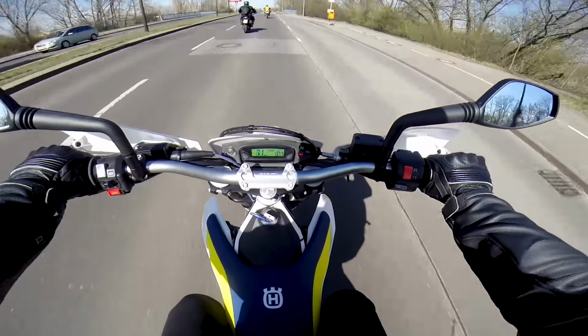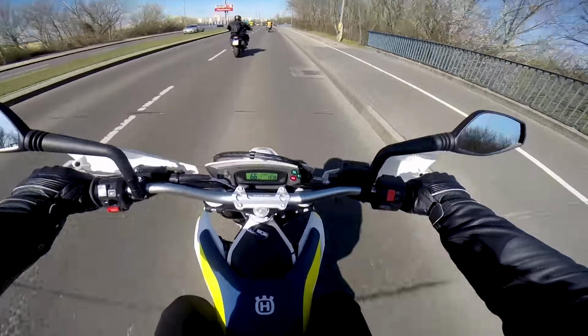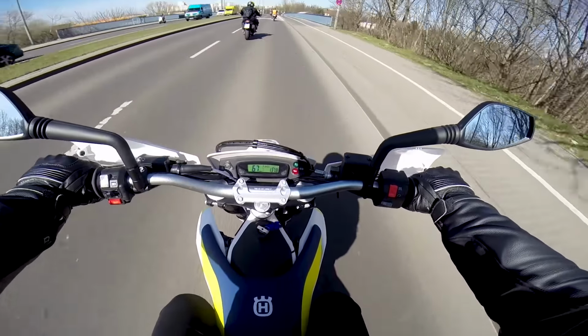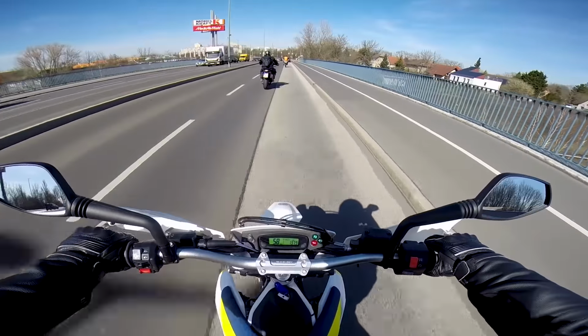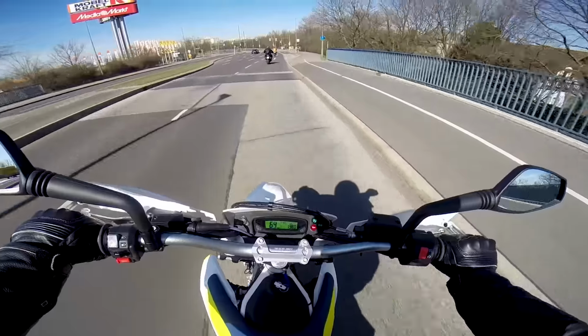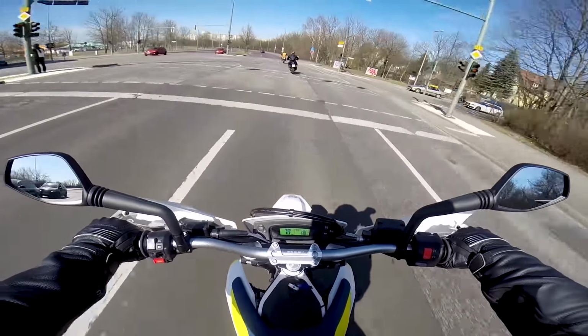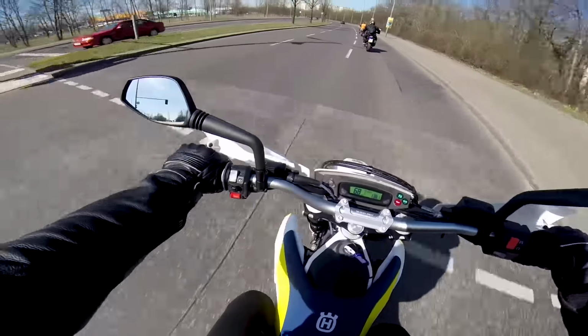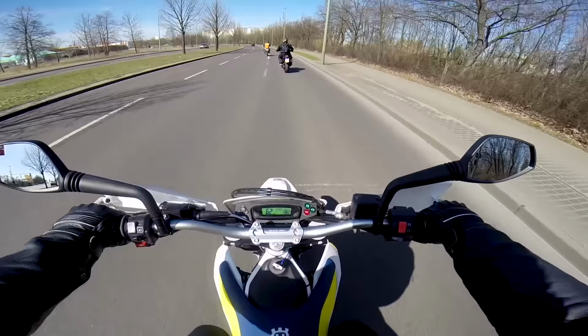That's good to know. Oh, the bars, everything about this bike just feels comfortable. We're not going very fast, 66 kilometers an hour, so the wind on me is not crazy. I thought it'd be way more, honestly. This exhaust though, we missed that red light. We hit it, they did not.